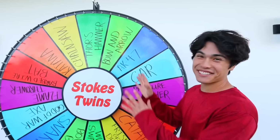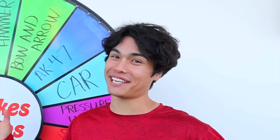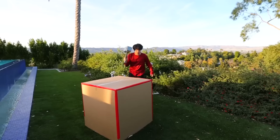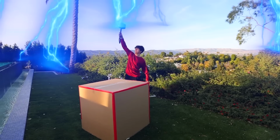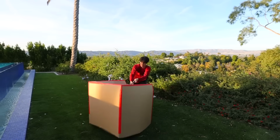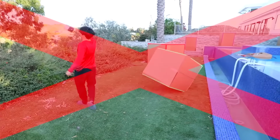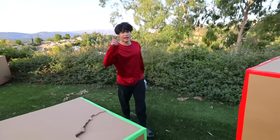Thor's hammer! This is the actual Thor hammer, not the plastic one. I'm in the backyard now, behind the pool. Let's see who's hiding back here. If someone's hiding back here, this is your last chance. That left a dent. Gosh, that's powerful. All right, one more. This hammer does a lot of damage.